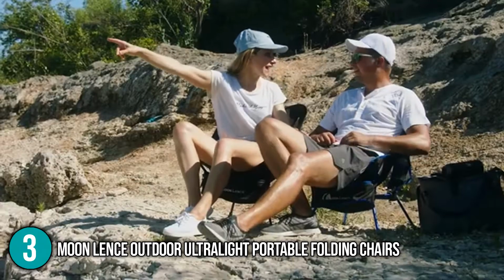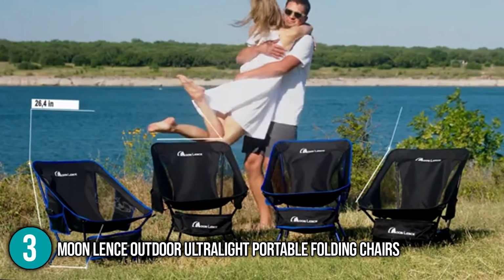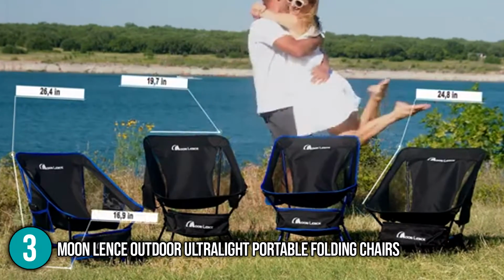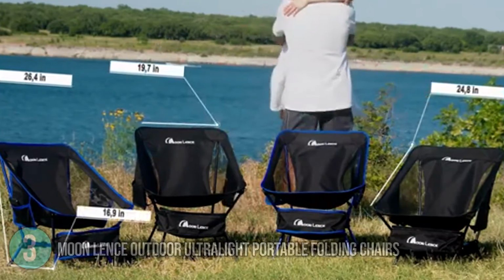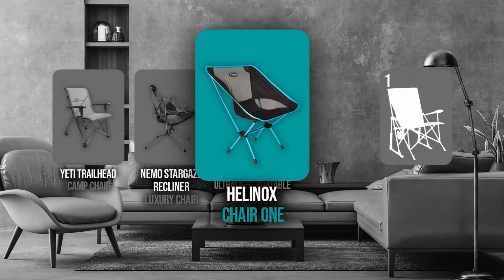Our best buy on a tight budget goes to LENCE. It is a great pick for both life and your money if pricing and portability are your top priorities. The portable outdoor chair coming in at number 2 on our list is the Helinox Chair 1.